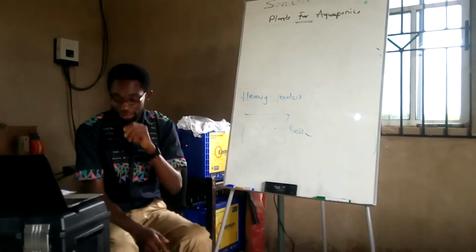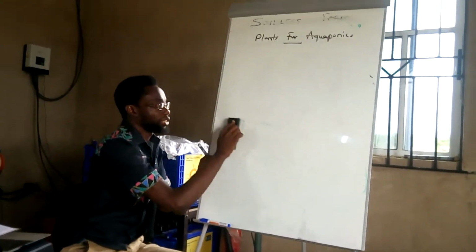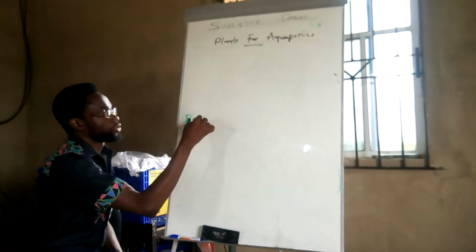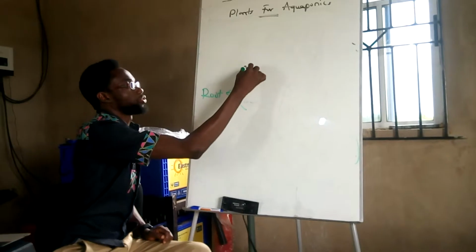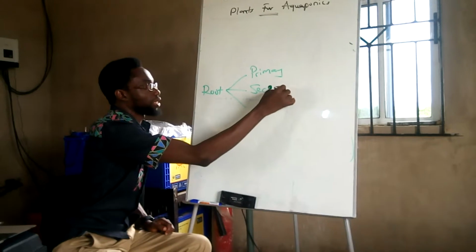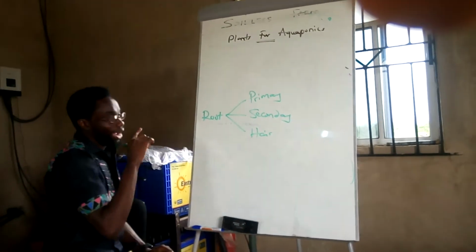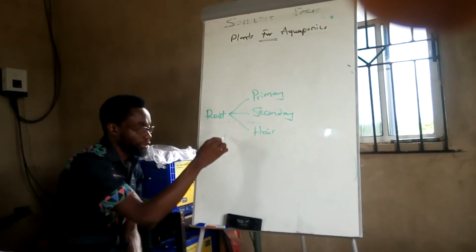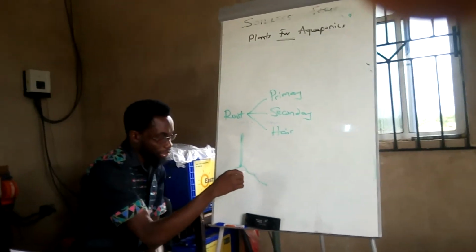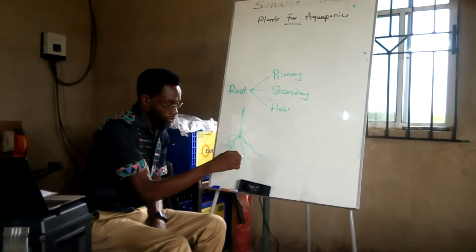And you also remember that in your aquaponic system, in the root region, take note to ensure you have the following root: the primary roots, the secondary roots, and the root hairs. Why is this important? So when you take out your plants, you are going to see your roots. You are going to see your roots looking like that.